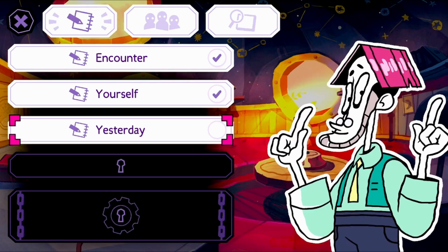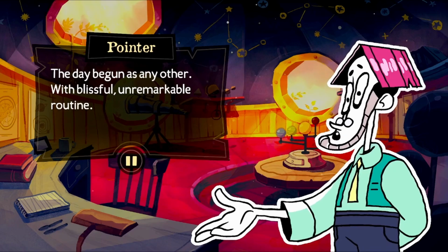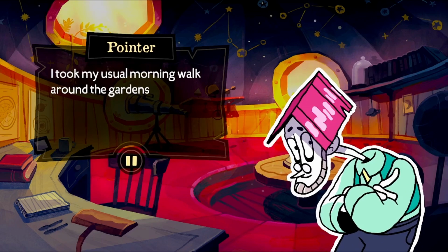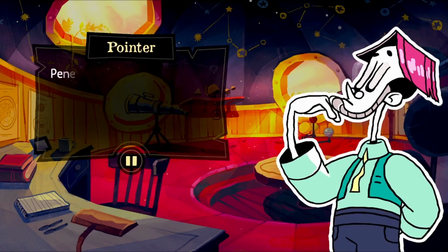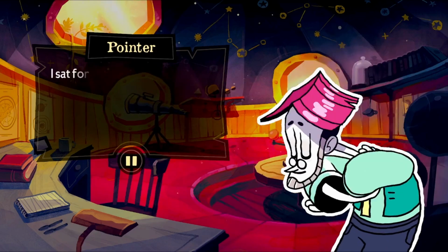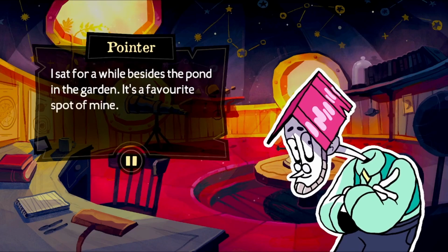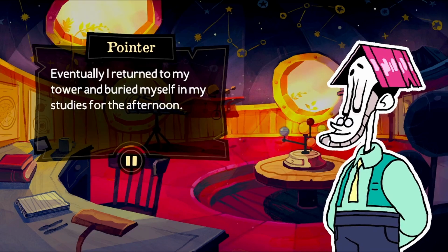It's just weird. The day began as any other, with blissful, unremarkable routine. I took my usual morning walk around the gardens. Fresh air does wonders for the mind. Did you see anyone else? Penelope and Fitz were in the greenhouse together. I didn't bother them, of course. I sat for a while beside the pond in the garden. It's a favorite spot of mine. Eventually, I returned to my tower and buried myself in my studies for the afternoon.